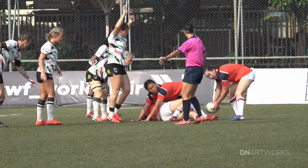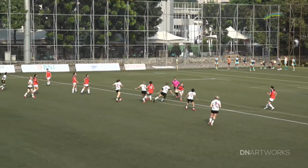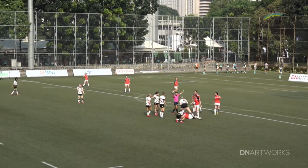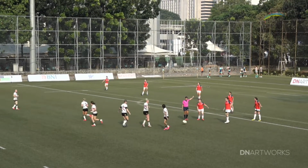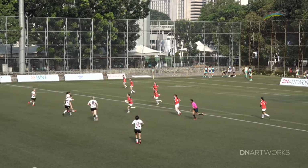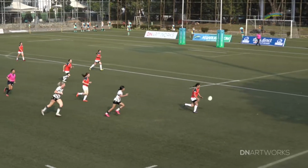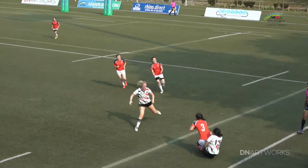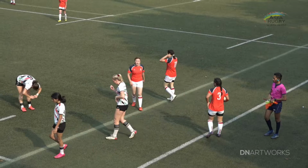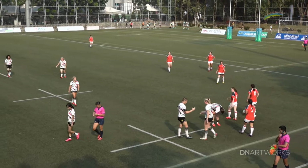Pick and go. Mongolia still with the ball. Can they get some points in this game? Mongolia still with the ball, straightening up. UAE not rolling away, says the referee. Not long in the game now, only seconds away. UAE still 31-0, and she's been tackled into touch. And that is the final whistle. UAE coming out victors over Mongolia, 31-0.